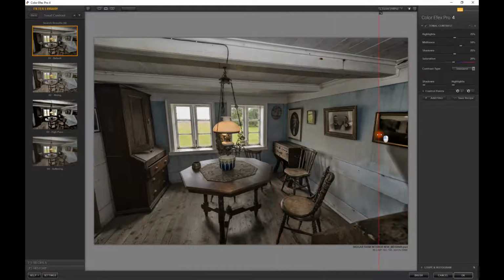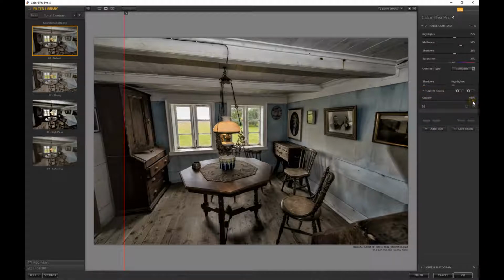You'll see there that it's adding a little more contrast in the colors, but it's also increasing the color saturation. You can see here in particular with this old bureau, it's adding a lot more detail and color in there, and that's what I'm looking for. So I'm happy with that aspect of it, and you've got control here to change individual aspects of the settings, and of course you can also use control points, or you can change the individual opacity of the filter.